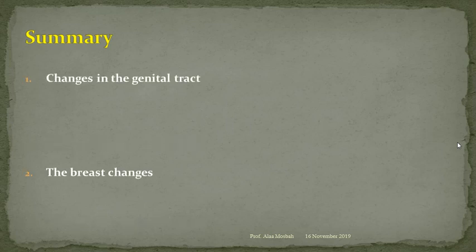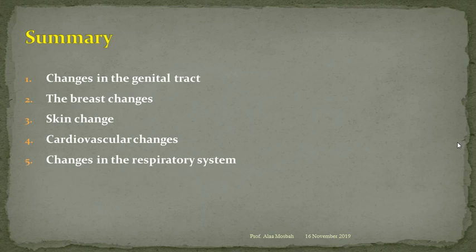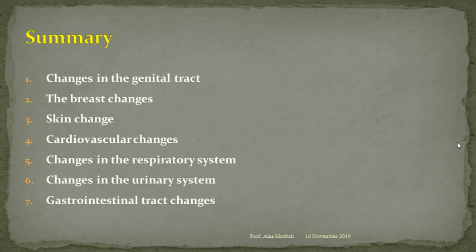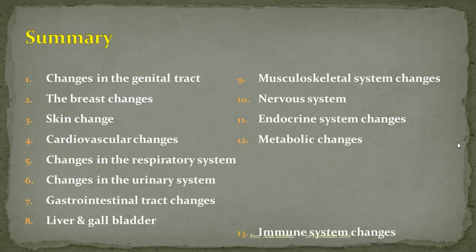Any changes? So we can summarize the changes, the physiological and the metabolic changes which occur in pregnancy: changes in the genital tract, breast changes, skin change, cardiovascular changes, changes in the respiratory system, changes in the urinary system, gastrointestinal tract changes, liver and gallbladder changes, musculoskeletal system changes, nervous system changes, endocrine system changes, metabolic changes, and lastly immune system changes.